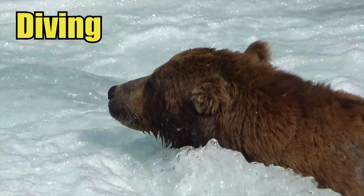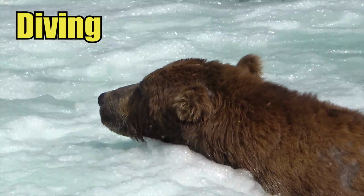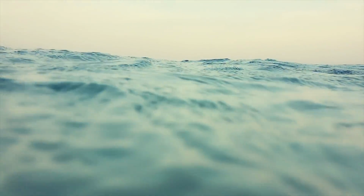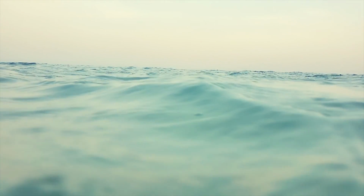Finally, bears that become desperate for a meal, especially in the later fall months at the end of the salmon run, will sometimes be seen diving all the way down to the bottom of a pool of water to retrieve any dead fish that may be down there.